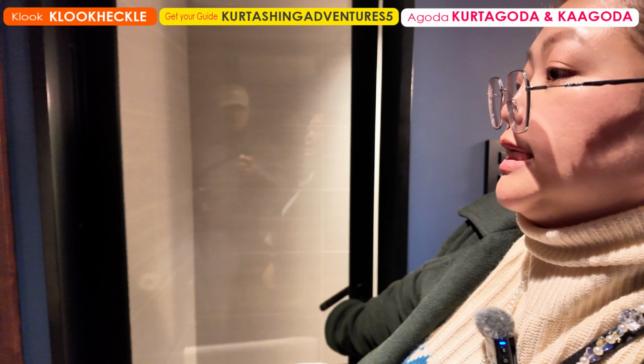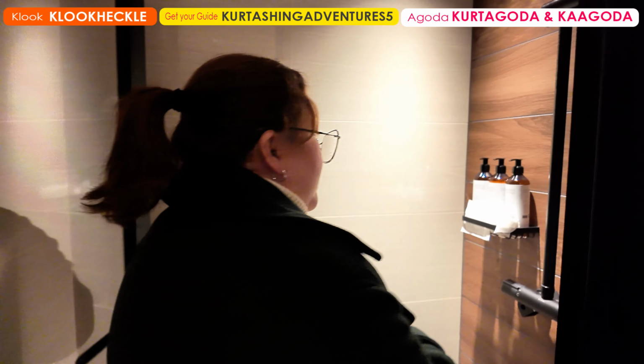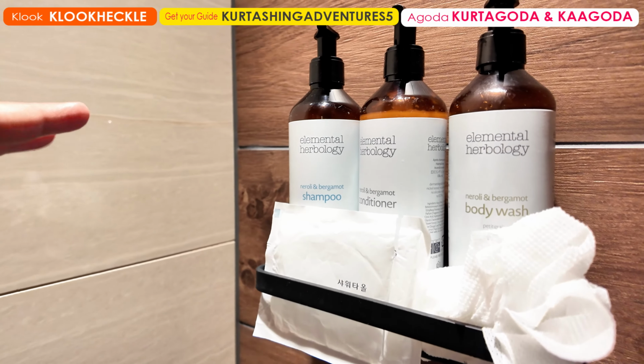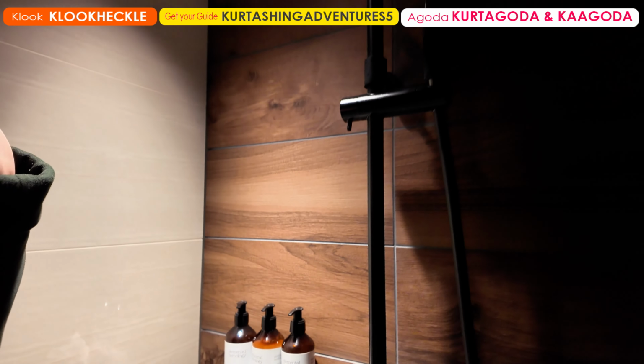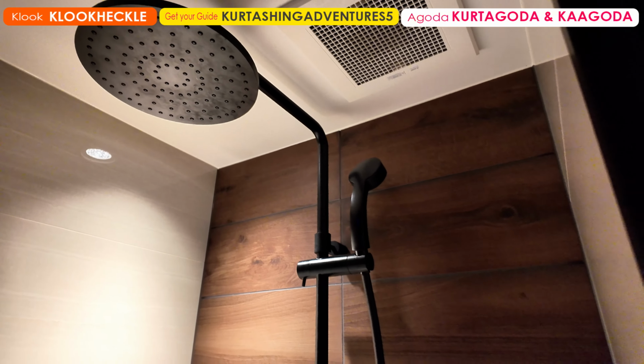On this side naman is the shower area. So sa shower area, provided na din lahat ng mga toiletries. So meron silang shampoo, may body wash, and conditioner. So meron silang overhead na shower tsaka yung rain shower.